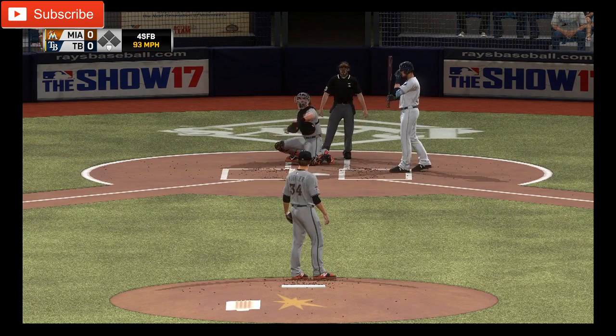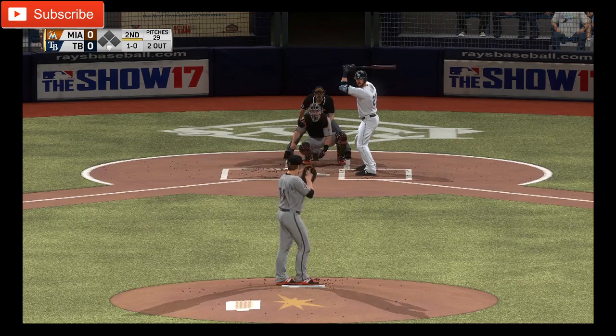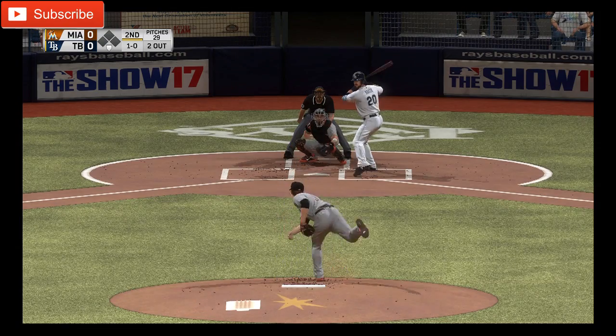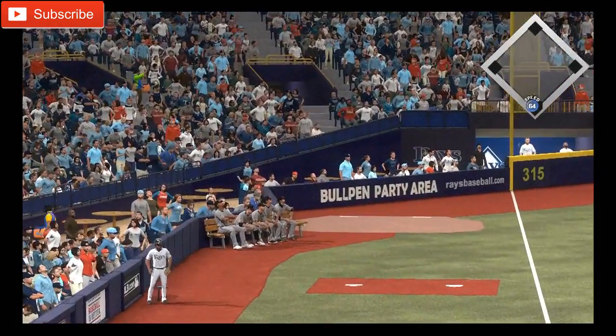And a good fastball there, but this just misses the zone for ball 1. The windup and the 1-0 pitch. Hit well down the left field line, but back into the crowd, foul.